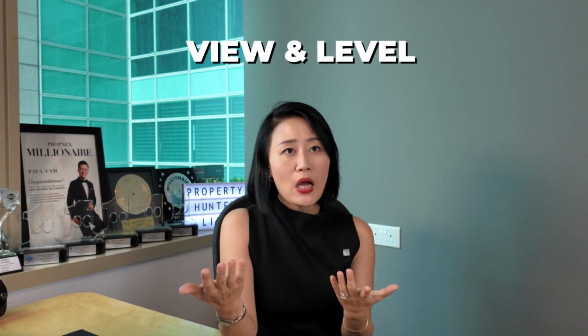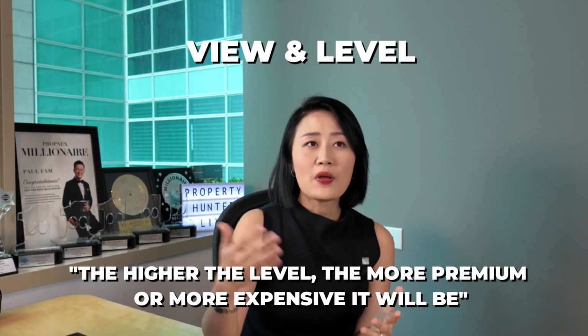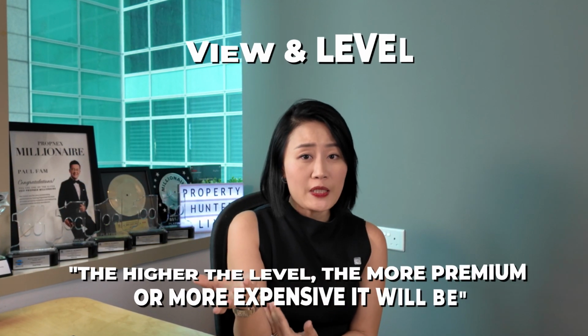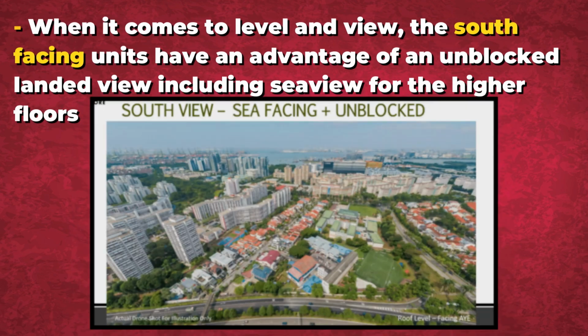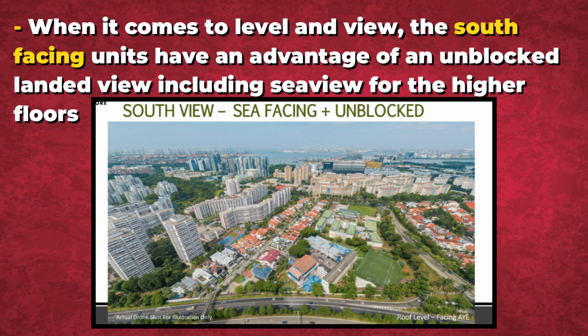So the next thing we want to look at when it comes to unit layout is the view and level. And obviously, we know that the higher the level, the more premium, the more expensive it will be. But the view is also important. So when it comes to level and view, Elta has two facings. One is the south facing, which is towards the AYE, but it has an unblocked view of greenery and part of the Tuas Sea.